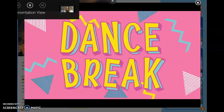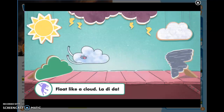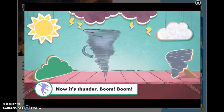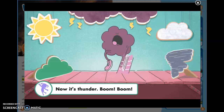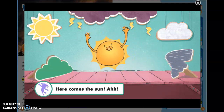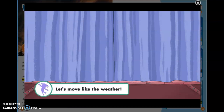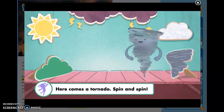Break. Let's move with the weather. Here comes a tornado. Let's dance one more time. Let's move with the weather. Here comes a tornado.